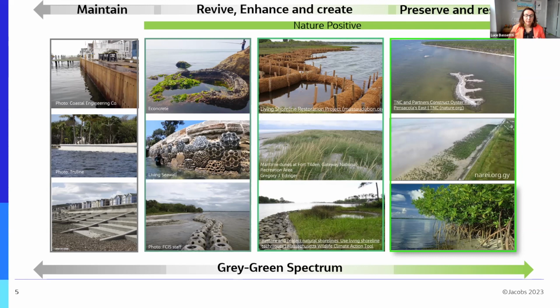However, let's make it clear, natural solutions like this will not stop a 100-year flood event. They will help maybe break waves and lower the energy of the water coming into land. But the water level will not change. You will still get a wall of a 100-year flood event coming at you.